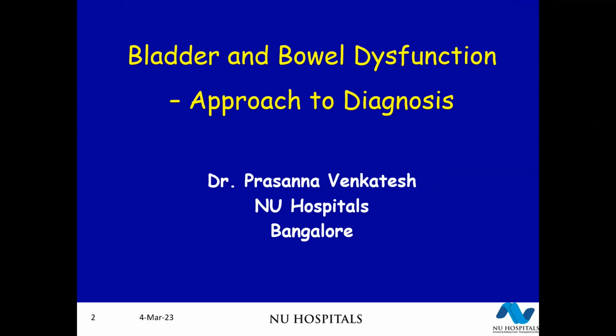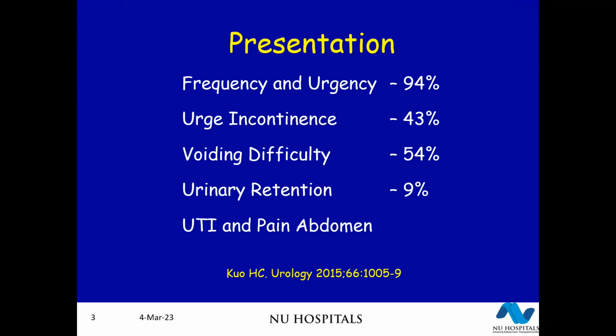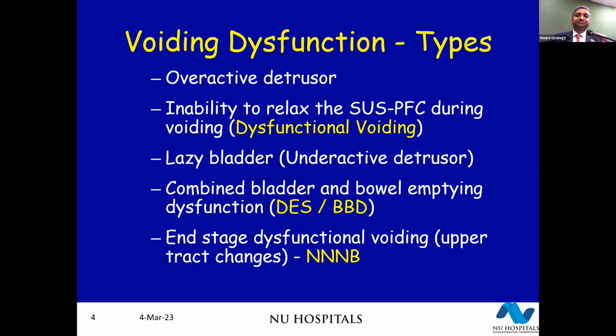So I'll go on to my presentation, where I'll be talking about approach to diagnosis in BBD. Now, most children who have BBD present with all of these symptoms. But the last line is very important, and that's when most of us as urologists probably see them. Otherwise, they usually go to the pediatricians, and then the pediatrician has to refer them to us. So remember, UTI and pain abdomen in a child getting referred by the pediatrician, you should have BBD as one of your top diagnoses as of now.